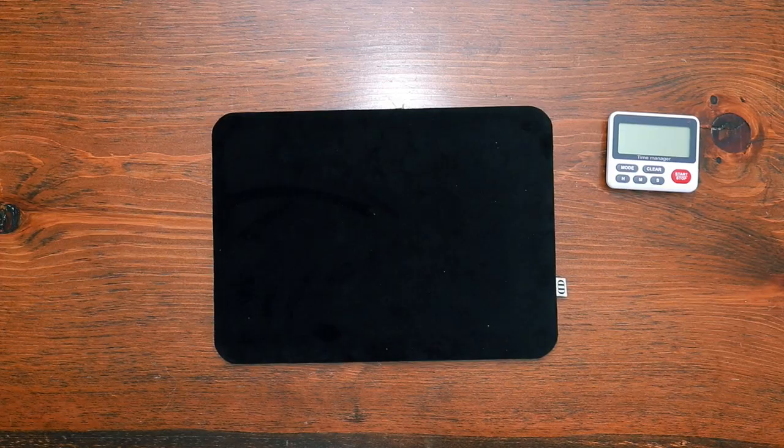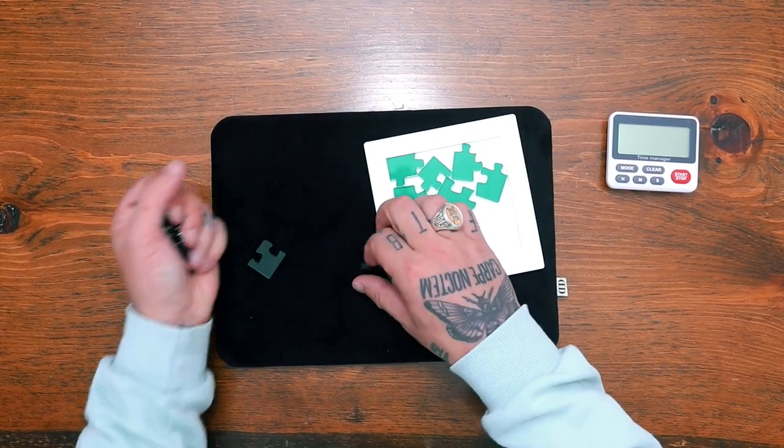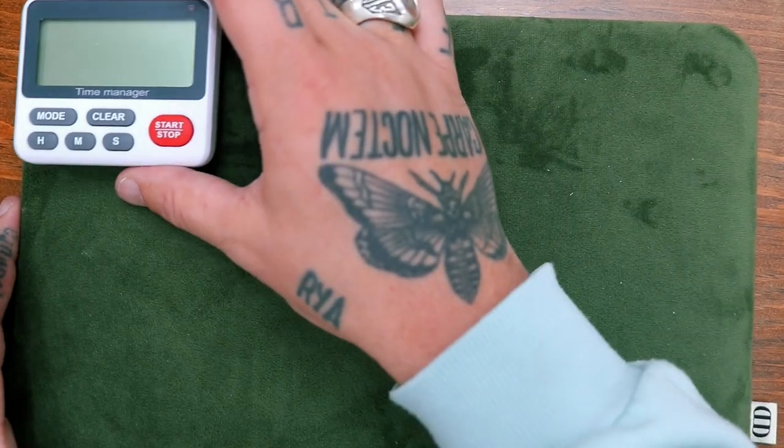All right, guys, without any further ado, time to solve Jigsaw 19. You know what? I might swap out close-up pads just because you can't really see much on this black close-up pad here. And let's get in a little bit closer. Here we go. We got the timer put over here.